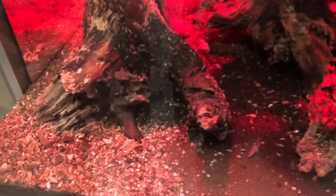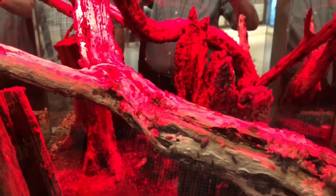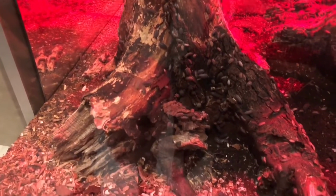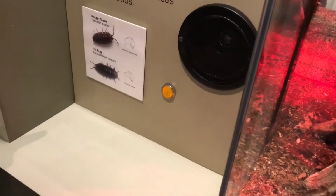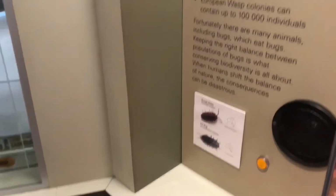Ew, live bugs, where are they? They're all over. Look at them crawling all over the place. Ooh, it's making me feel itchy. Female German cockroach. Ew. European louse. Don't push the button. They come from the Perth area. Oh, so we're going to Perth and we're going to be covered in cockroaches.